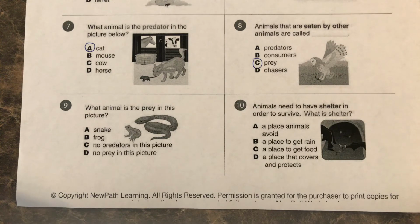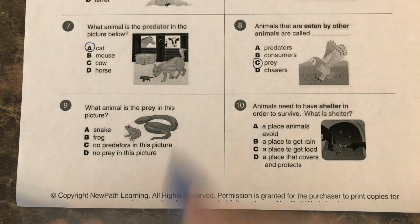Number 9, what animal is the prey in this picture? So we got a frog and a snake. So our choices are snake, frog, no predators are in this picture, or no prey are in this picture. So which one of these animals usually eats another animal? He's a hunter. I kind of think of him as maybe a little bit scary even. Snake, definitely.